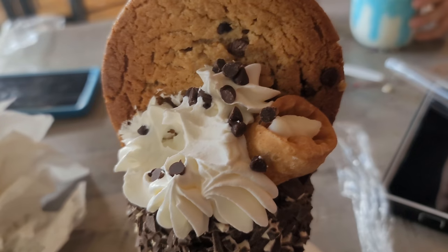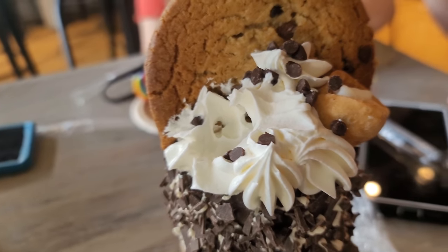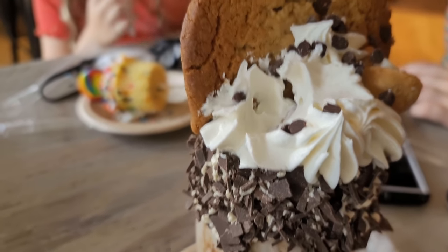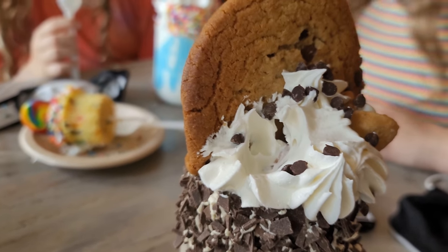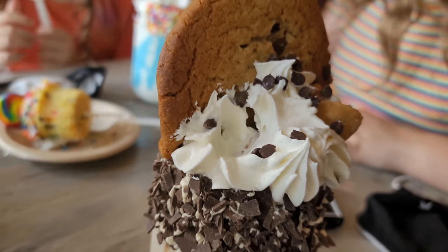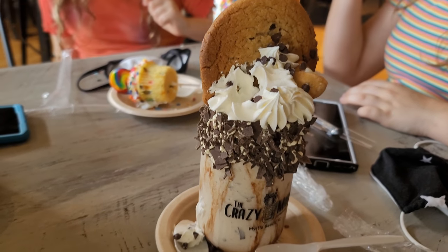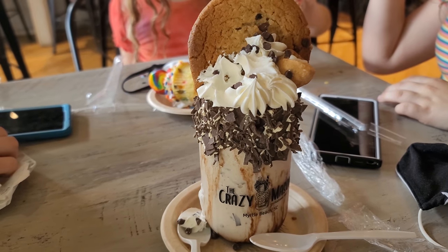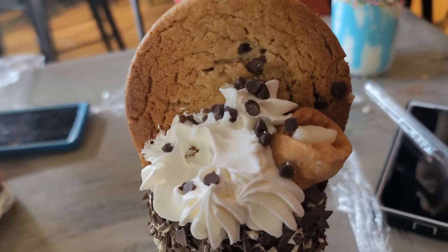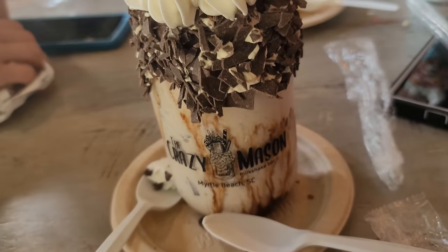Alright, so I got a little correction here. So this is actually whipped cream. I thought this was icing because she was using one of those pastry bags. So it looked like icing, but it's actually whipped cream, which is fine. That's cool. Personally, I'd prefer something like icing. But anyway, yeah, this still looks good. Again, this is the cannoli milkshake from Crazy Mason.